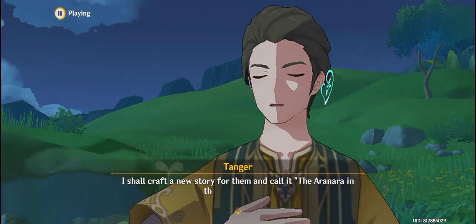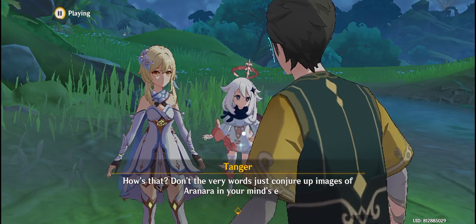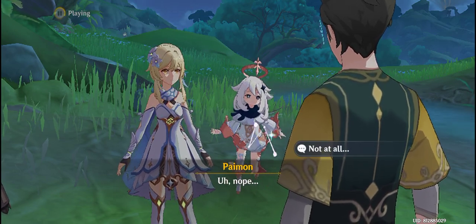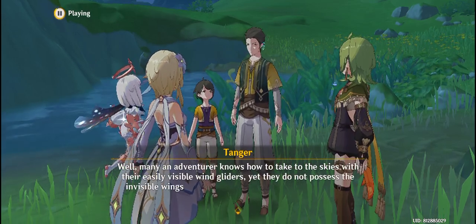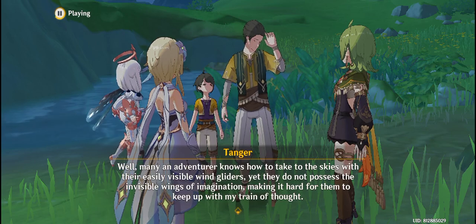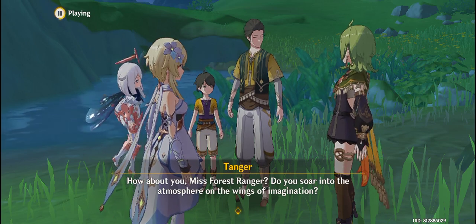Oh, I shall craft a new story for them and call it The Aranara in the Tree Hollow. How's that? Don't the very words just conjure up images of Aranara in your mind's eye? Nope. Well, many an adventurer knows how to take to the skies with their easily visible wind gliders, yet they do not possess the invisible wings of imagination, making it hard for them to keep up with my train of thought. How about you, Miss Forest Ranger? Do you soar into the atmosphere on the wings of imagination?